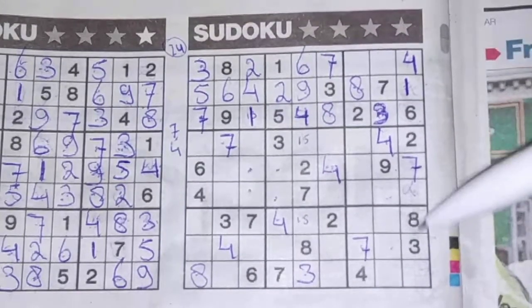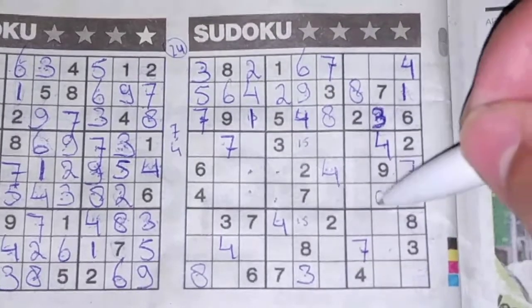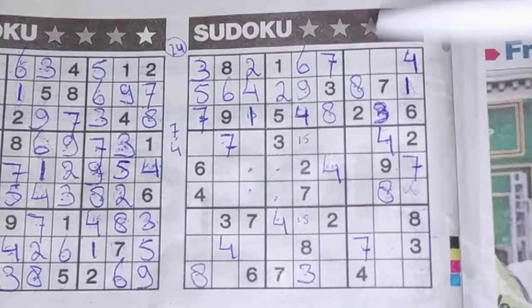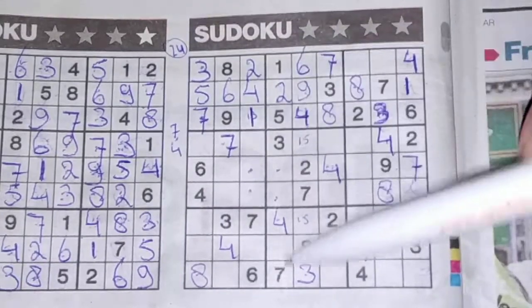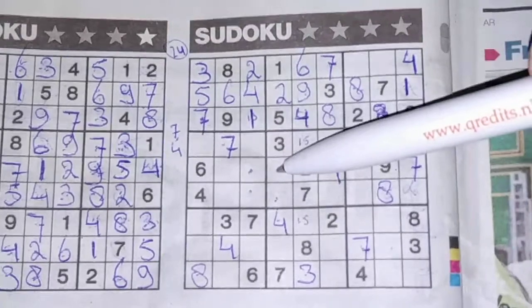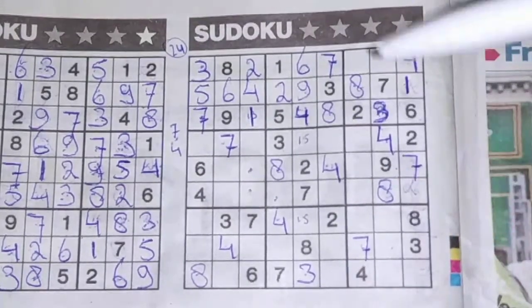8 in this column, 8 in the last column, so the column between. The only place for the 8 should be there. 8 in this column, 8 in the middle column, so the column next. The only 2 places for the 8 should be here or there. I see here an 8, no 8 there. 8 should be here.